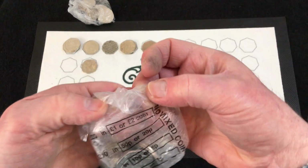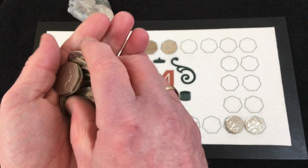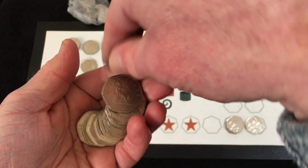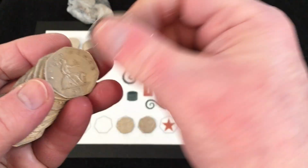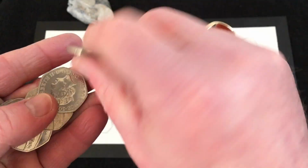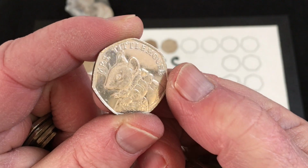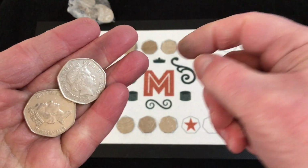Whoa. Yeah, just needs one. I think I've just seen Mrs. Tittlemouse. I think we've just saved the hunt. Hey! And it is one we need for the album. And there she is, Mrs. Tittlemouse, 1.7 million. Not in bad condition either. Oh, well, just takes one coin as they say.